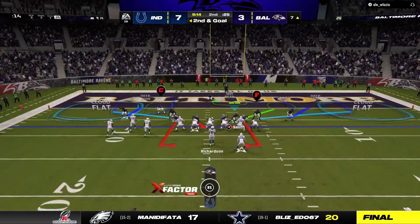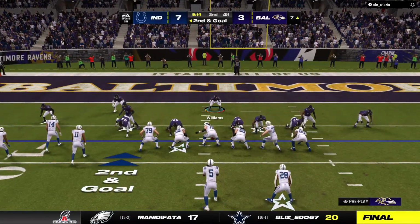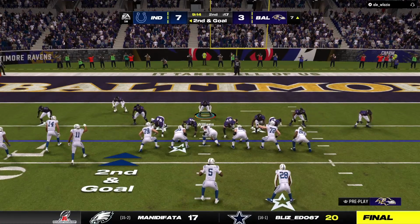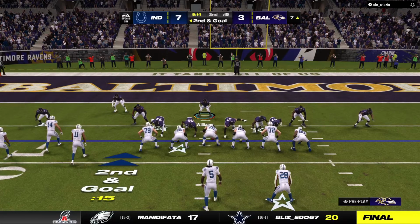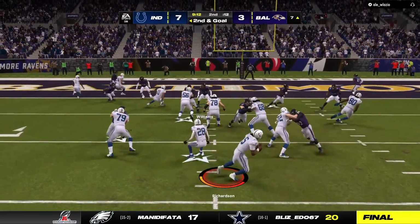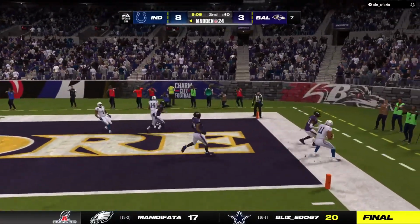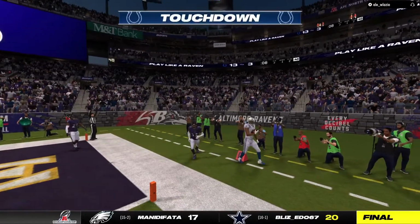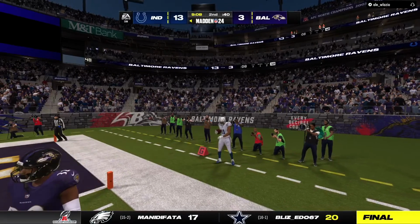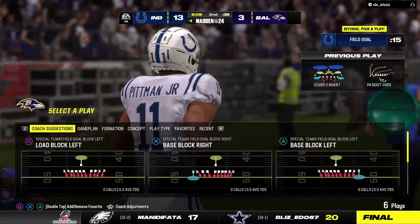They'll try again here from the 7 on 2nd and goal. Play action. Now Richardson, he'll buy some time to the right. Got a man. It's Pittman, and he holds it in for the Colts touchdown. A 7-yard touchdown grab, and the Colts are able to extend their lead.